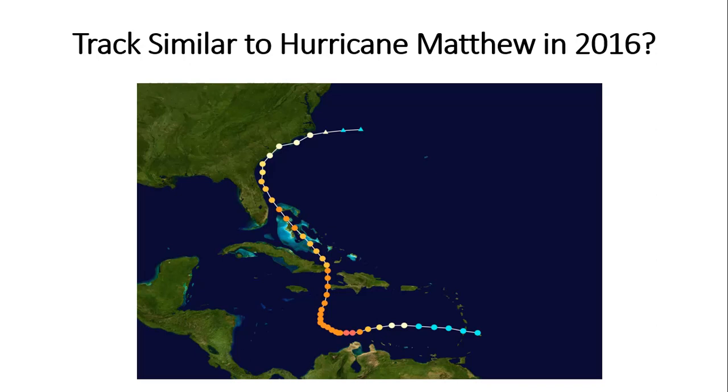So there is a very big similarity between Matthew and this particular storm, Dorian, and the models are really locking into a possible solution. Now, it does not mean they can't change, because they can.